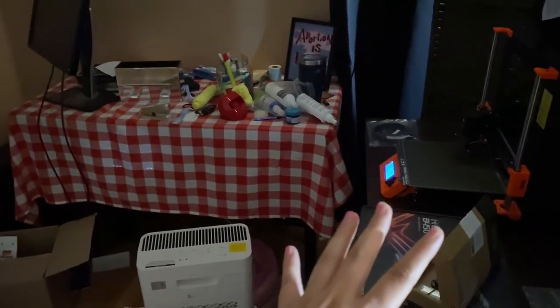Also, eventually I'd like to get a pegboard up here because this is going to be the maker space essentially, and it'll just be really easy to have our supplies and stuff up there. God, it is so hard to have glasses and vlog at the same time. So you can just see the reflection of everything. I'm so sorry.